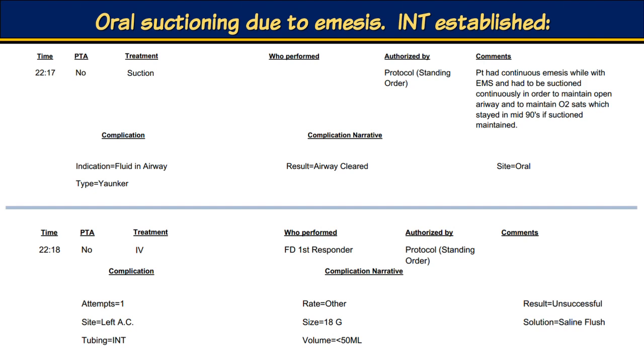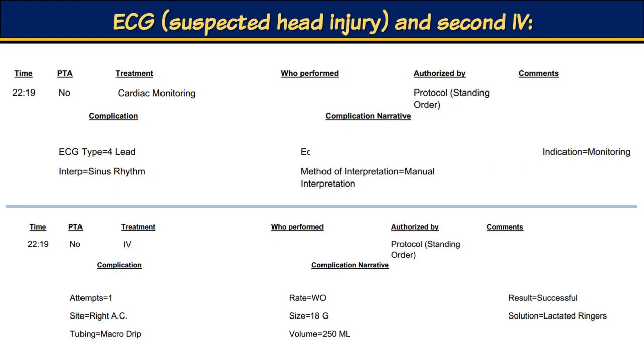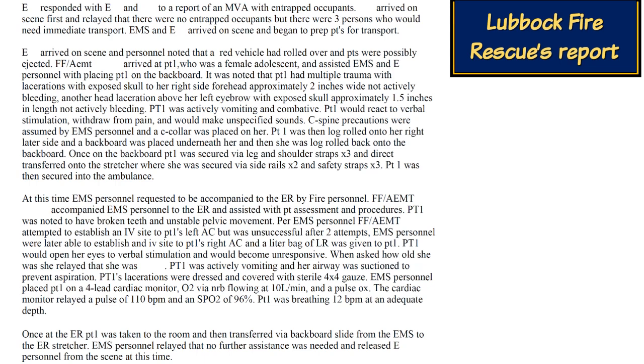A non-rebreather was placed. Suction was used throughout the call to keep the patient's SATs above 90. They got an IV on the way to the hospital. Cardiac monitor was in place, a secondary IV, and you're going to see fire did a great job documenting about this. So this is fire's report, and I had to read this because I'm not used to y'all's reports as much, so I had to really read through this.